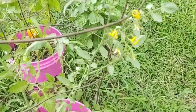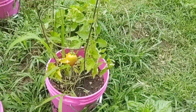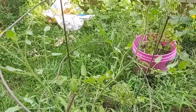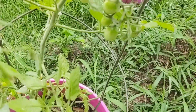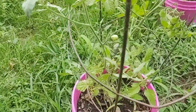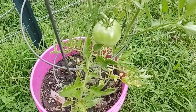Anyway, we've been harvesting from the grape here. This is the grape tomato. We've been harvesting some of those, just ones and twos. It's not really hit its stride yet, but we've been harvesting them, and we'll alternate. She gets one, I get one. You know how it is.